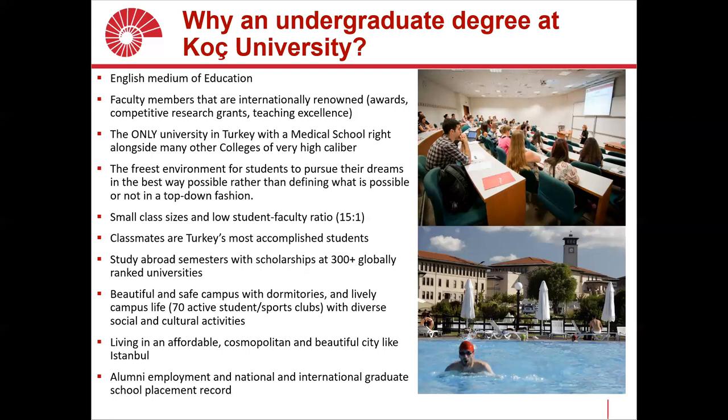And of course, our university is the only university in Turkey with a medical school right alongside many other colleges of a very high caliber. I will be talking about our colleges and disciplines in detail in the upcoming slides. As you can see here, there is a picture. This is a sample of our classrooms. As a small university with 7,000 students, our class sizes are small, and the low student faculty ratio is 15 to 1.